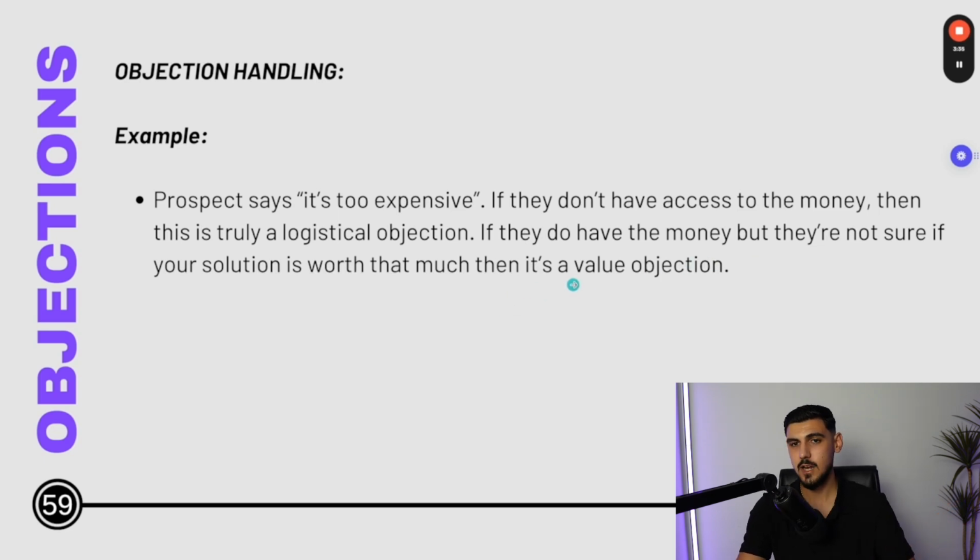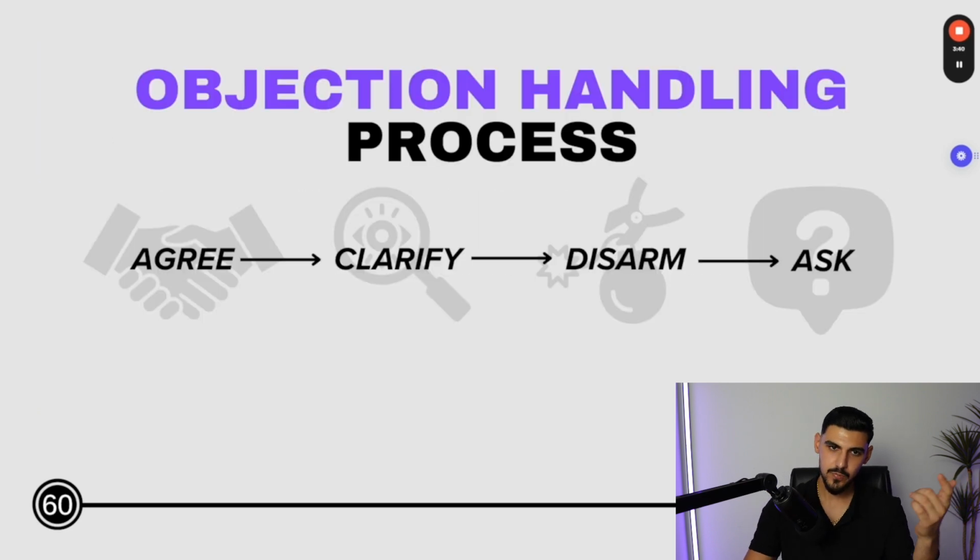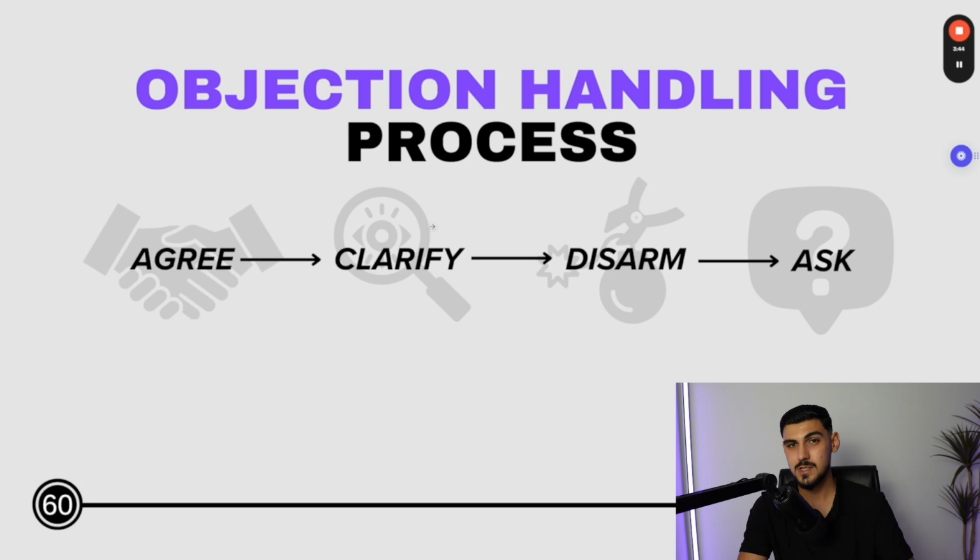Now, if they do have money, but they're not sure if your solution is worth that much, then it makes it a value objection. They either don't think it's worth it or they don't trust you. So this is why it's important you learn how to clarify objections, because it determines how you're going to resolve them eventually. And then I disarm the objections.